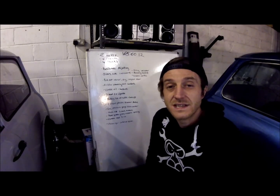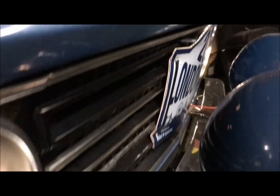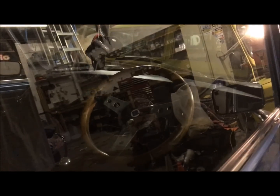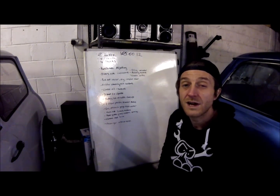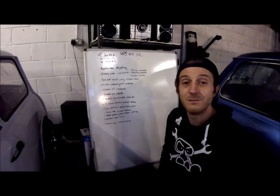Bug's Mini is a 1972 1275 GT. It's got a nice 1380 A series touring monster in the front. It's got full luxurious interior, 12-inch deep dish mini lights, a nice wooden steering wheel. Bug's been running the car for the past few years. He's done quite a lot of miles in the car. The car has started to develop a few issues that Bug would like ironing out before show season, so there are some jobs to do that's going to keep me busy.